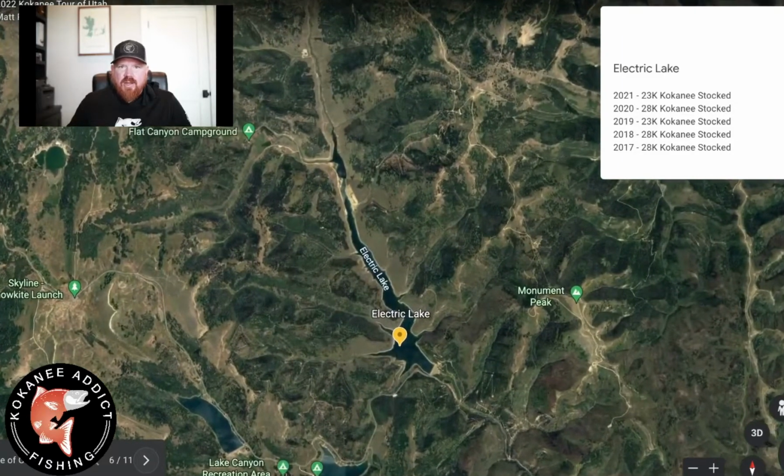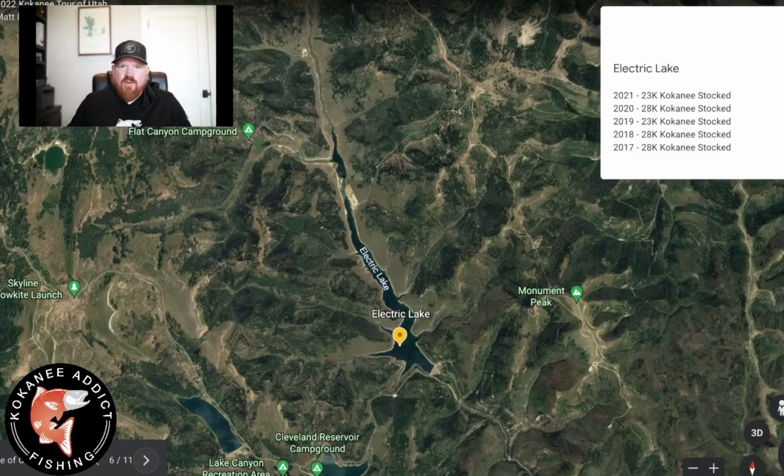This last year, I drove past Electric Lake. It was really low, but it's a smaller lake, and it's consistently gotten right around 23 to 28,000 kokanee planted per year. So it should have a decent population there. It's a lake that I'm excited to go and try. I've never fished for kokanee on that lake.